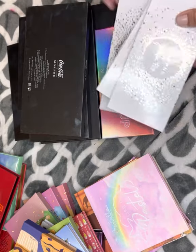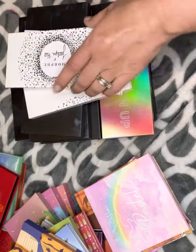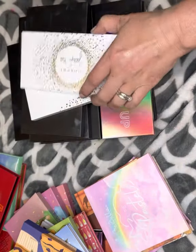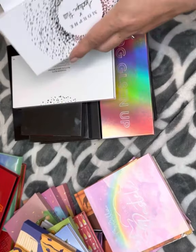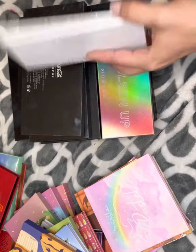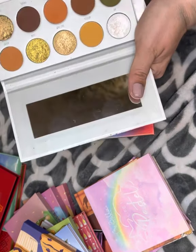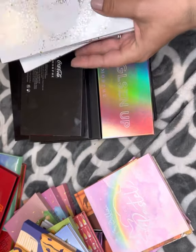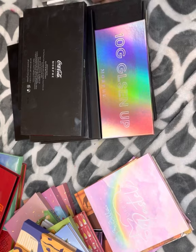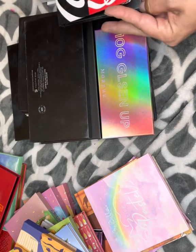But I got rid of the Bling Boss from Jaclyn Hill. I know a lot of people had issues with the Vault palette. I will say the formula is not fantastic like her bigger palettes. But it's Morphe. To me, I already knew what Morphe's palettes were. These weren't any worse than any of the other Morphe palettes. So, I got rid of the purple one because I didn't need it, but I'm going to keep the other three.